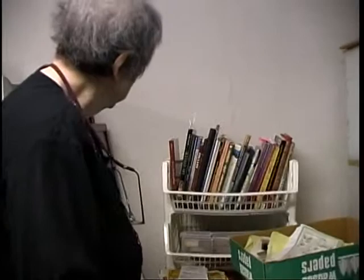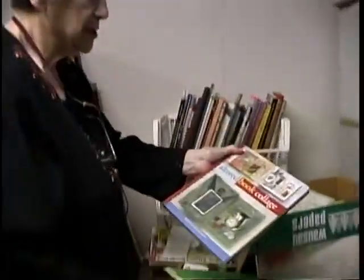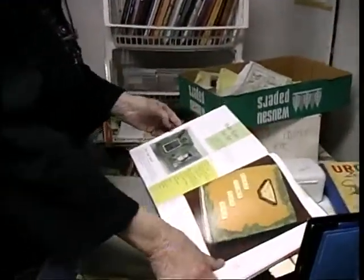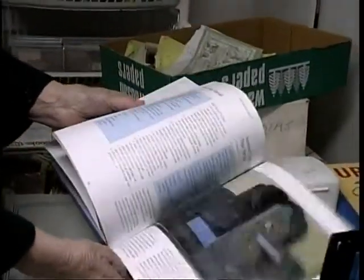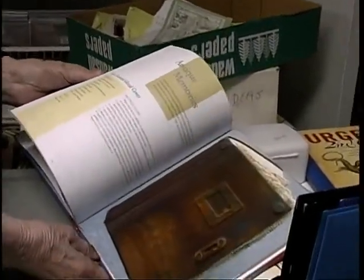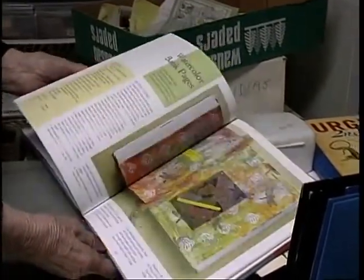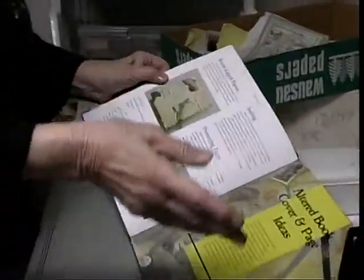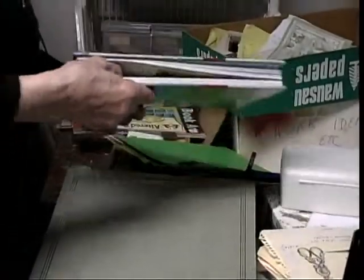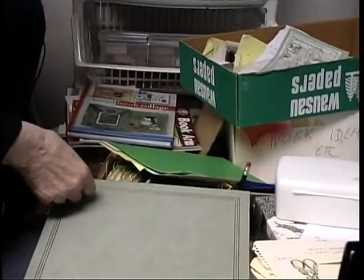So let's see. This is also all kinds of, depending upon what your taste is, what you enjoy doing. And there are a number of other ones too. As I say, one will offer one thing and one will offer another. But this is kind of an interesting one.